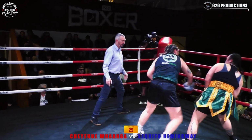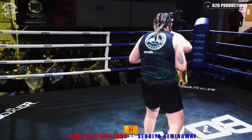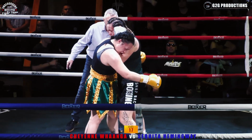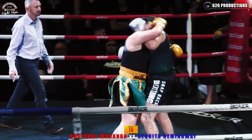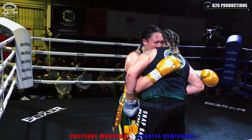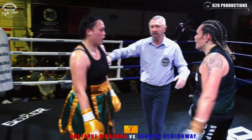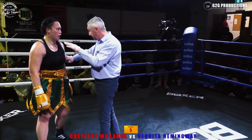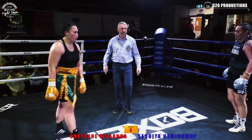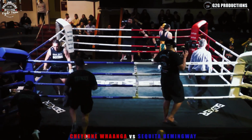Back to the center of the ring, you can see both ladies getting much more aggressive with each other. Hands are flying. And that comes to the end of the fifth round.